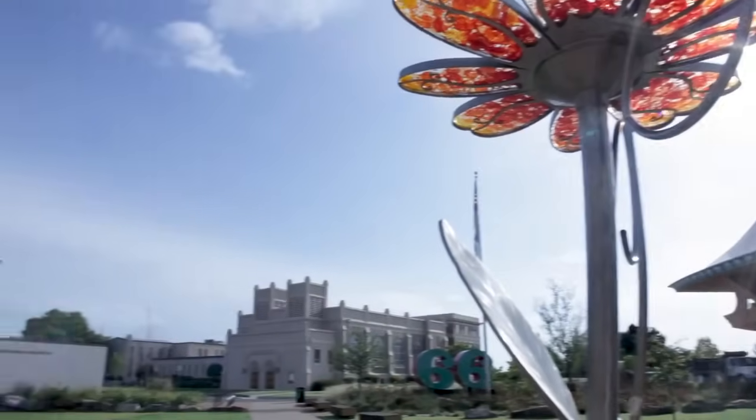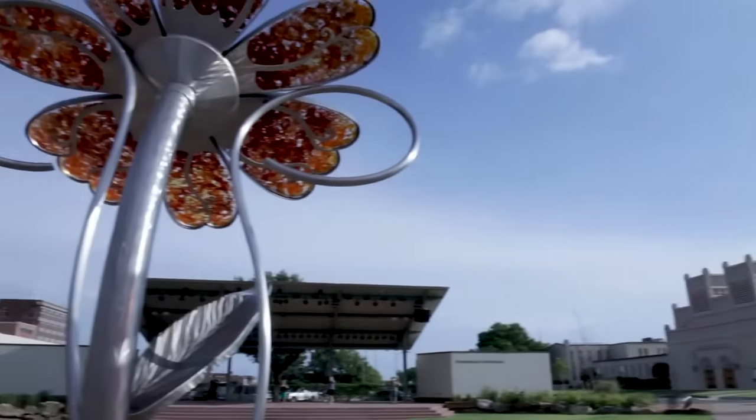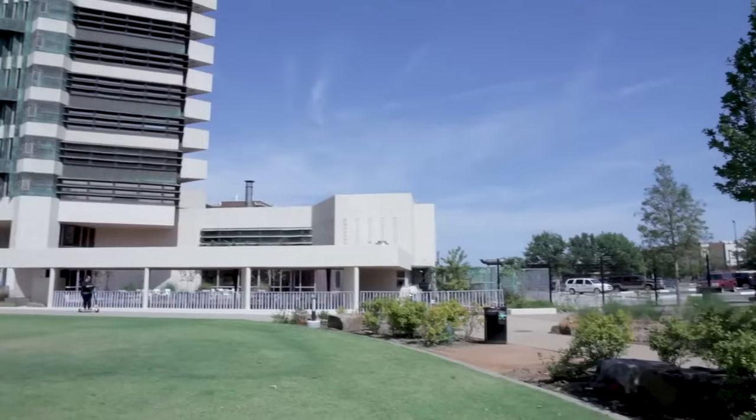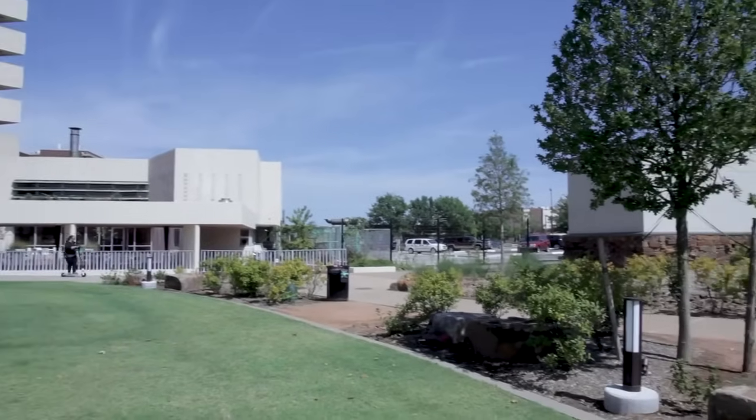Unity Square is within walking distance of the Bartlesville Community Center, the Bartlesville Public Library, and the Price Tower. It's also a fantastic hub for scooters.